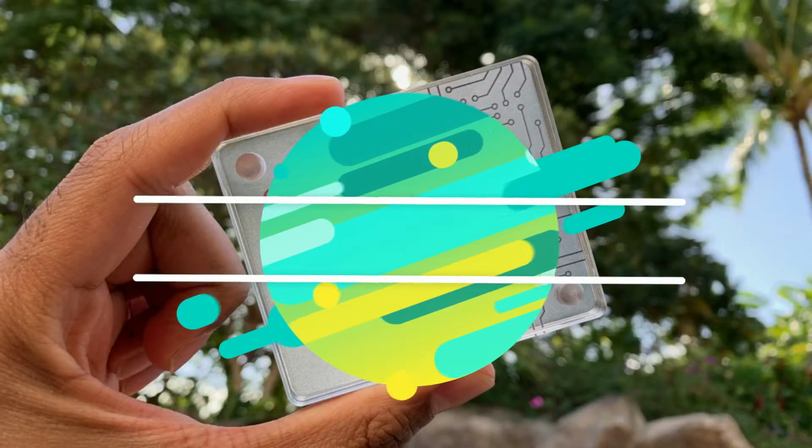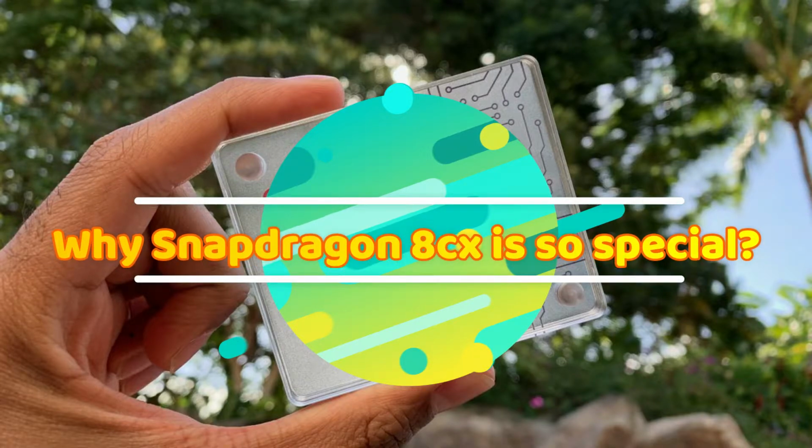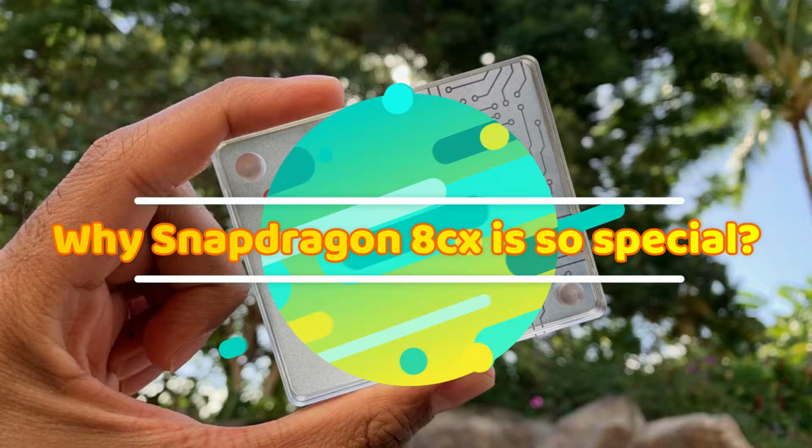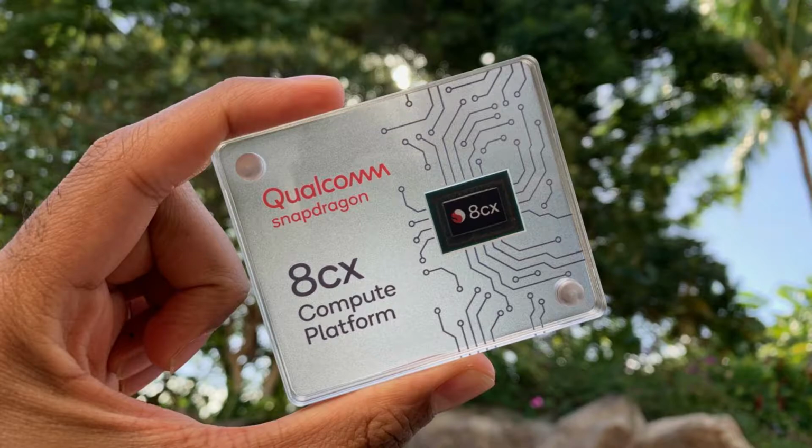Welcome to TechnoSports. Today our topic is why the Snapdragon 8CX chip is so special. Last month, Qualcomm announced its fastest Snapdragon 8CX processor for its compute platforms, based on 7 nanometer architecture. But why is it so special? Let's dig into it.